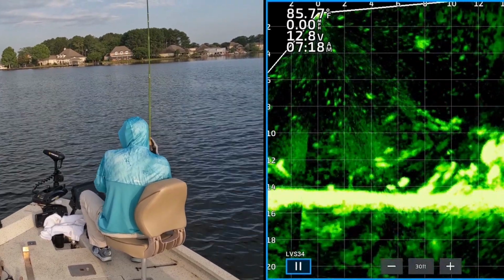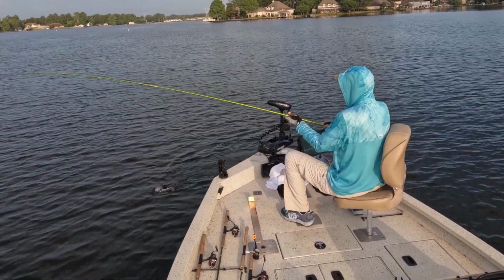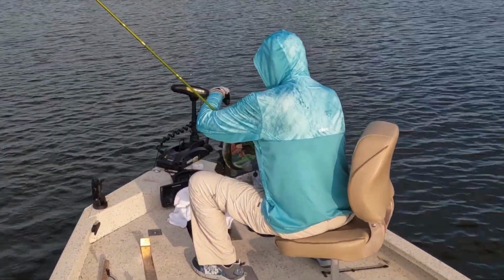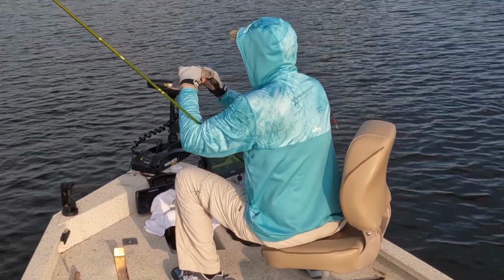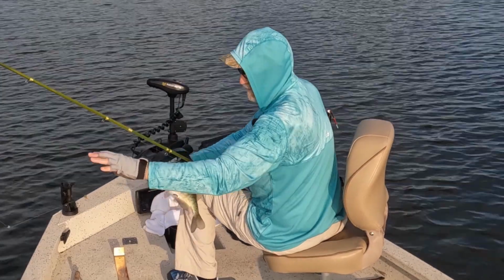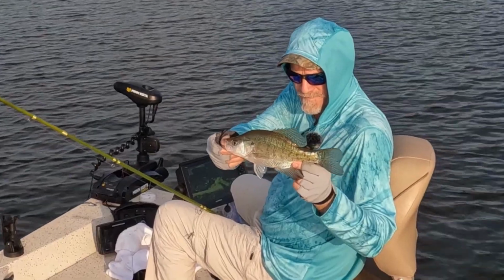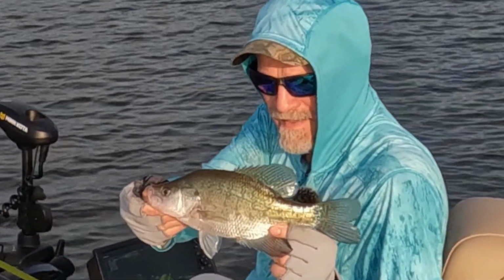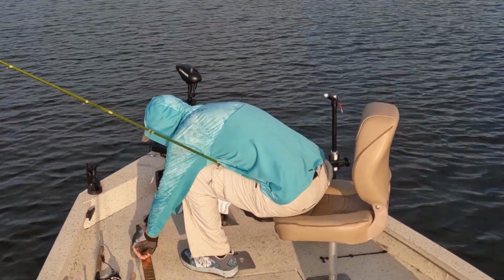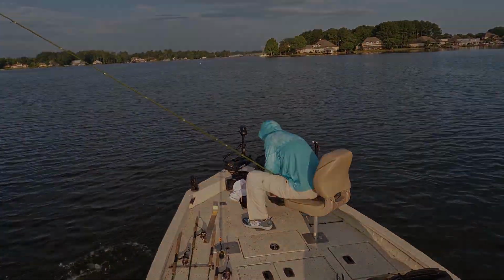There's one, 6 feet out. White crappie. That'd be 11 and a half white crappie. 12 maybe. Just measure. 12 and an 1/8 inch white crappie.